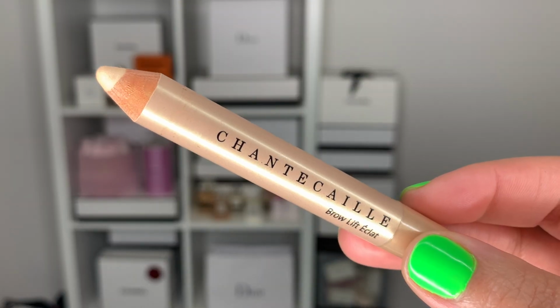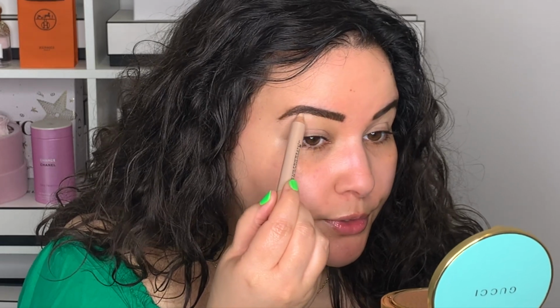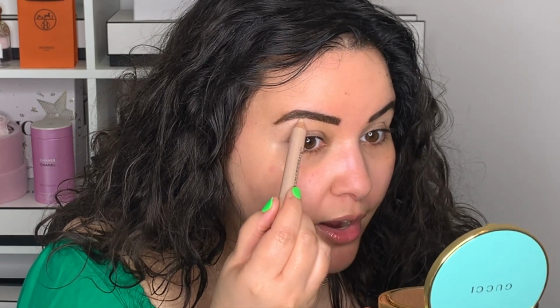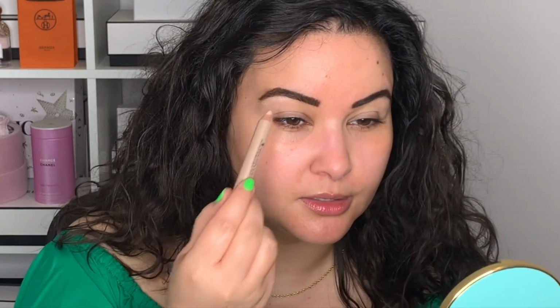And this is from Chantecaille. It's the Brow Lift Éclat. It's one of those soft pencils you use under your brow just to give that little lift. And it's not necessarily something that's going to stand out a lot. It just helps give your brow that little lift and highlight.